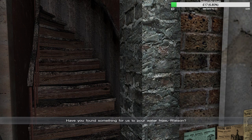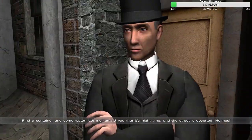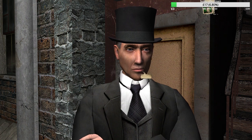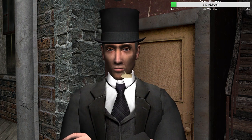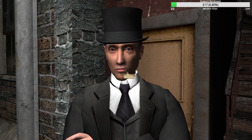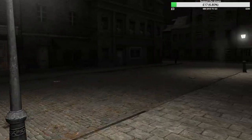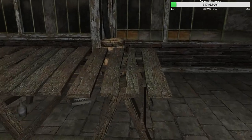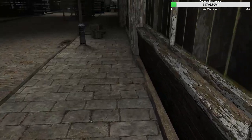So now I control Watson. Have you found something for us to pour water from, Watson? Find a container and some water. Let me remind you that it's night time and the street is deserted, Holmes. So we need to find the stuff, basically, for what Sherlock's after. Water. So there's water.